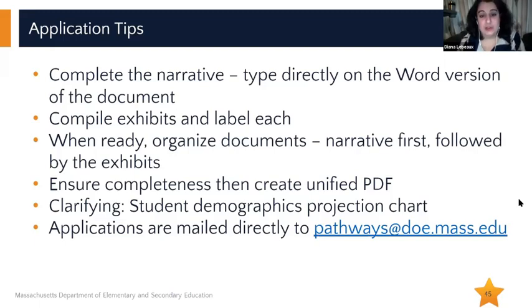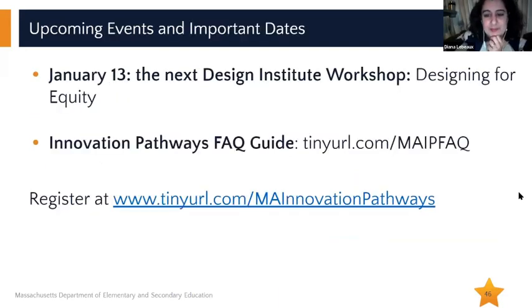Finally, once you've got that unified PDF, you will mail your application directly to the address shown right here. And that particular address, it's important. I know I've heard from at least a few of you who didn't know where to send prior applications. So make note of that, please. But we're also happy to help. Next slide, please.